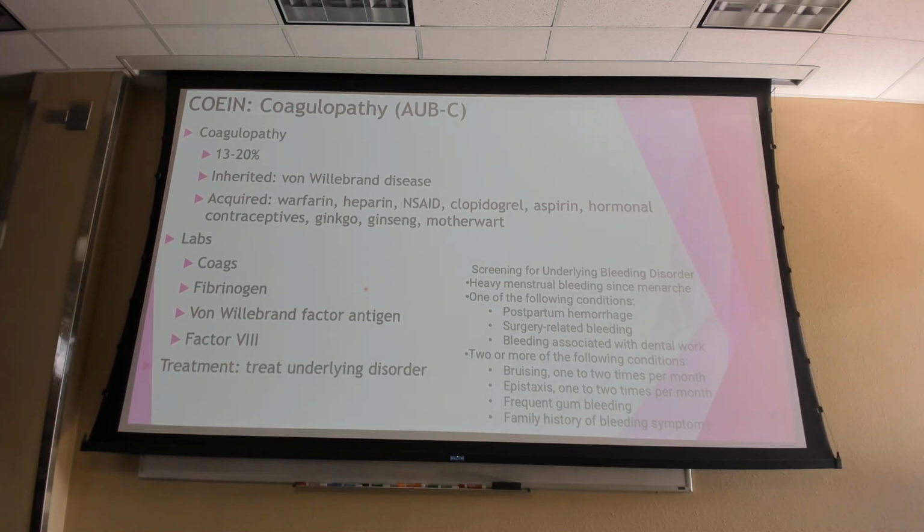So most of the time, this will not be the case. If you have any of those questions where you think that's a little bit unusual, then we're going to add labs. We're going to add coags. We're going to maybe add von Willebrand's factor or a fibrinogen level. Otherwise, we don't often do those types of labs for patients that just have AUB.